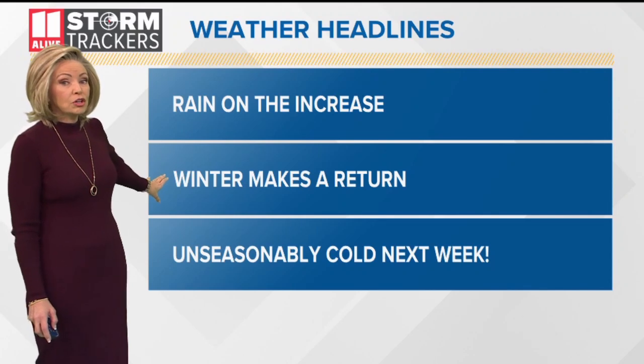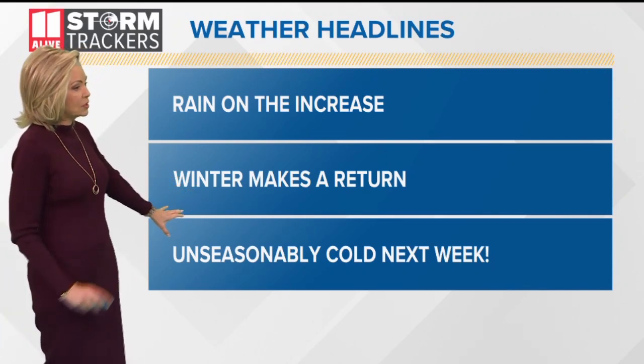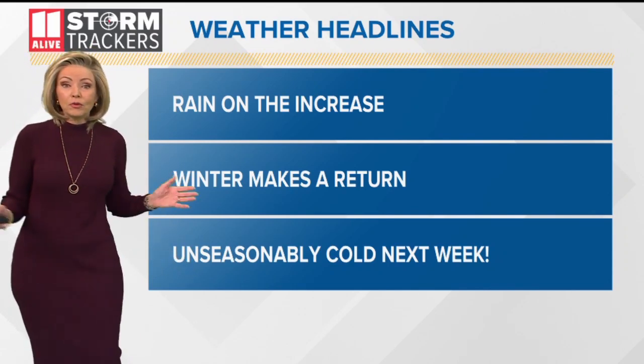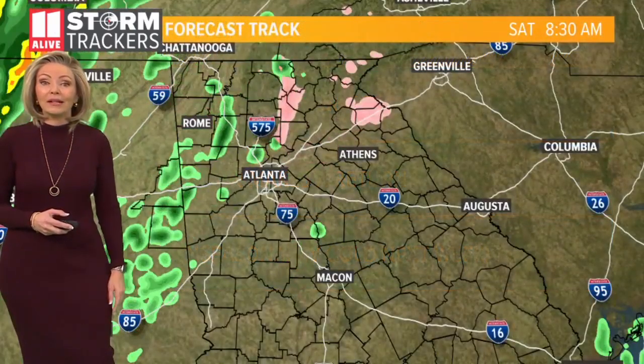Winter is going to be making a return in terms of the temperature and how it's going to feel for us, and then unseasonably cold next week. So we're going to go from being unseasonably warm for most of this year so far, for January so far, to unseasonably cold. It's going to be quite the abrupt change.